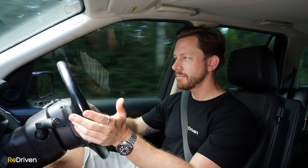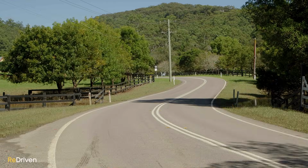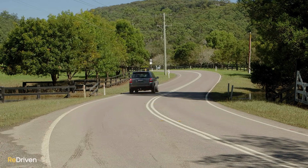Okay, so what's it like to drive? Well, this is the 6-cylinder version, and engine-wise, power-wise, really nice. It sounds good, it goes really well, it's really, really smooth, lovely engine.